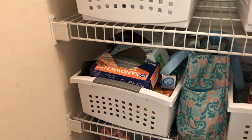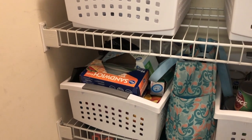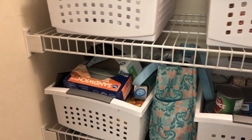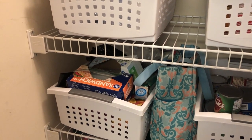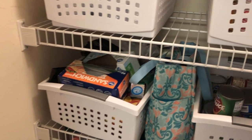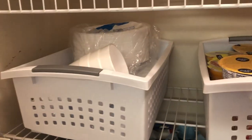And then over here, this is garbage bags, but also sandwich bags, and my lunchbox that I take every day, aluminum foil. So I'm probably going to take the garbage bags out because I don't think they should be in there with the sandwich bags, and just put them in a completely different location.